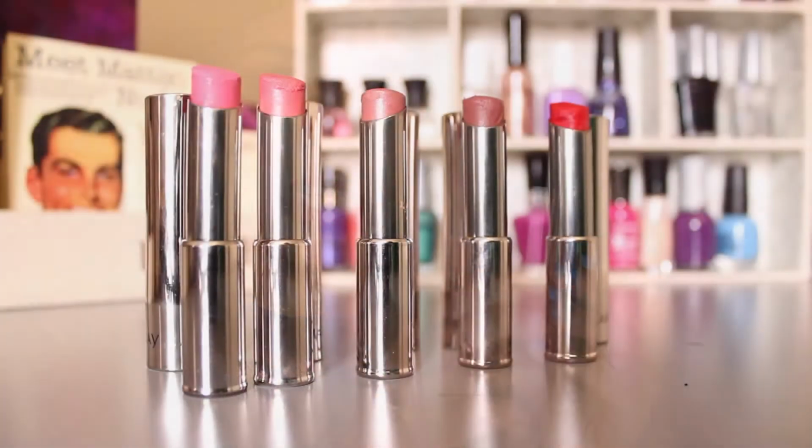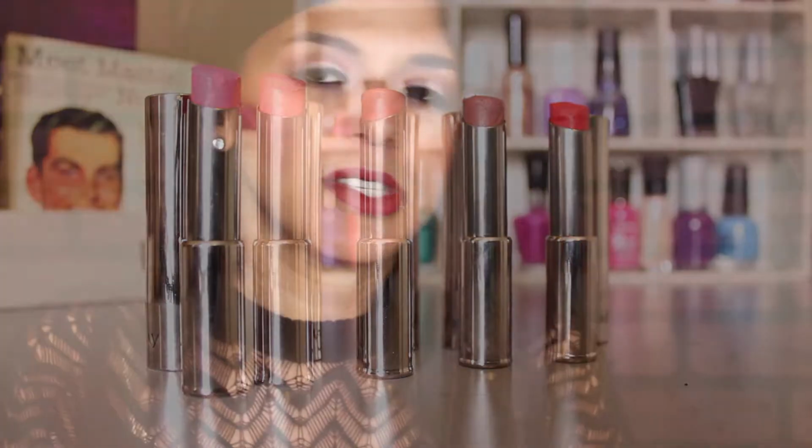It's amazing. I love this formula because it's buttery soft, and at the same time it doesn't slide all over your face, which happened with the Rimmel Show Off. Those are really creamy, but then they start to move around. These ones, they don't move. They don't last really long because they're very soft and they feel like a lip balm, but I love them and I don't mind reapplying them.